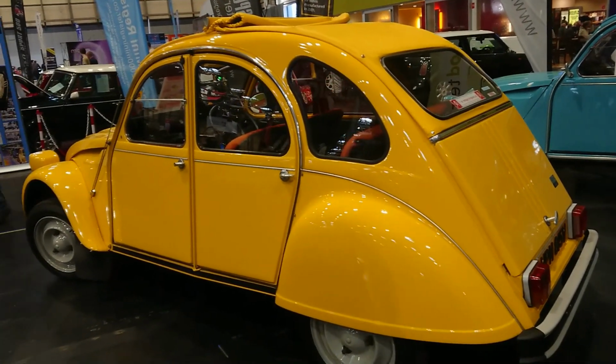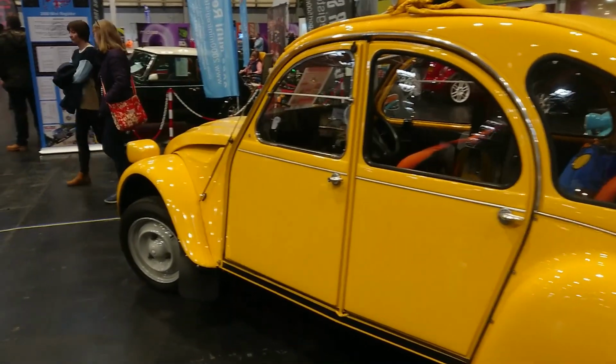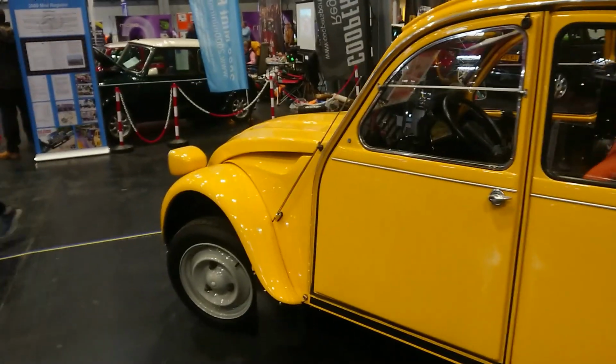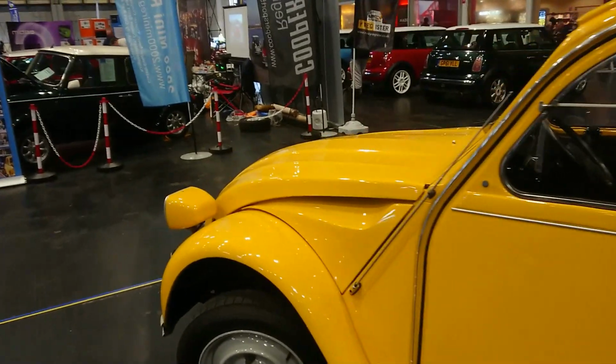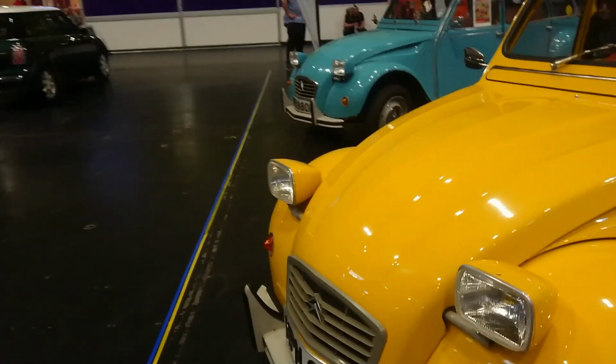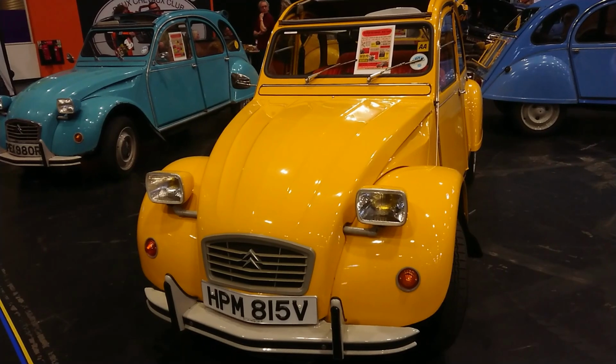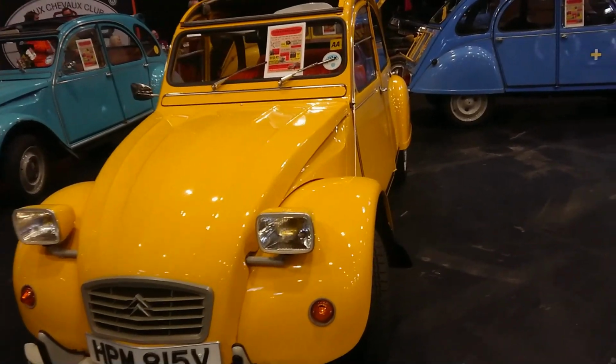And that's one of the first cars I ever filmed in the Shambolic Shuffles. It's actually on the thumbnail for the first ever Shambolic Shuffle, which was done in 2019 at the London Classic Car Show. But this is in absolutely amazing condition. So 7980 plate on this. It looks more orange on camera, it's actually yellow.